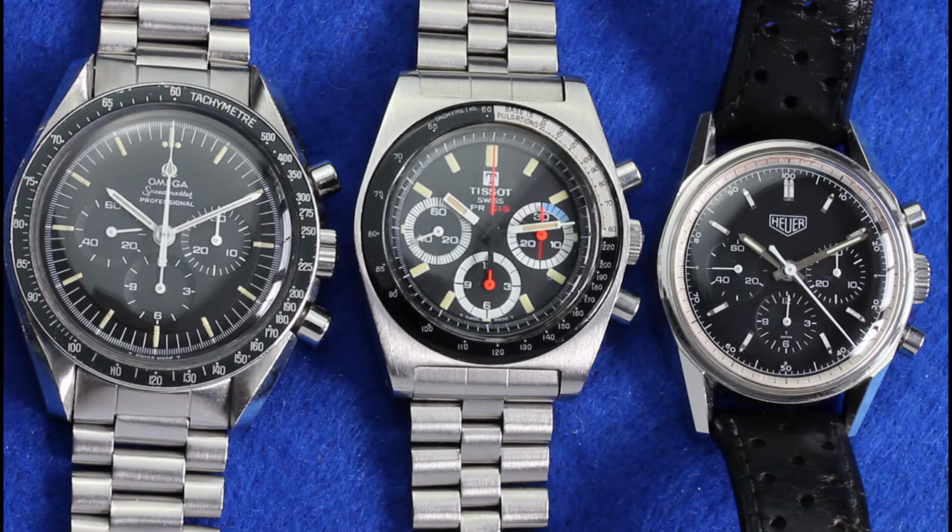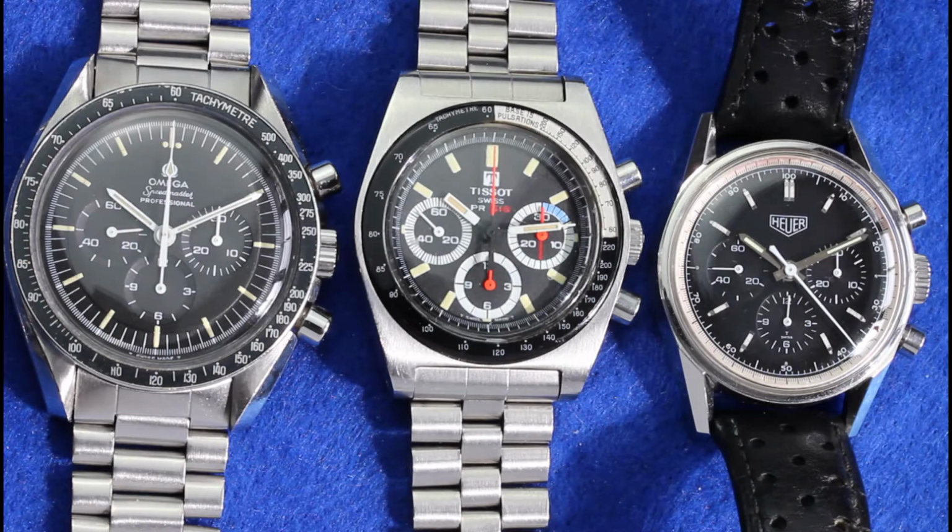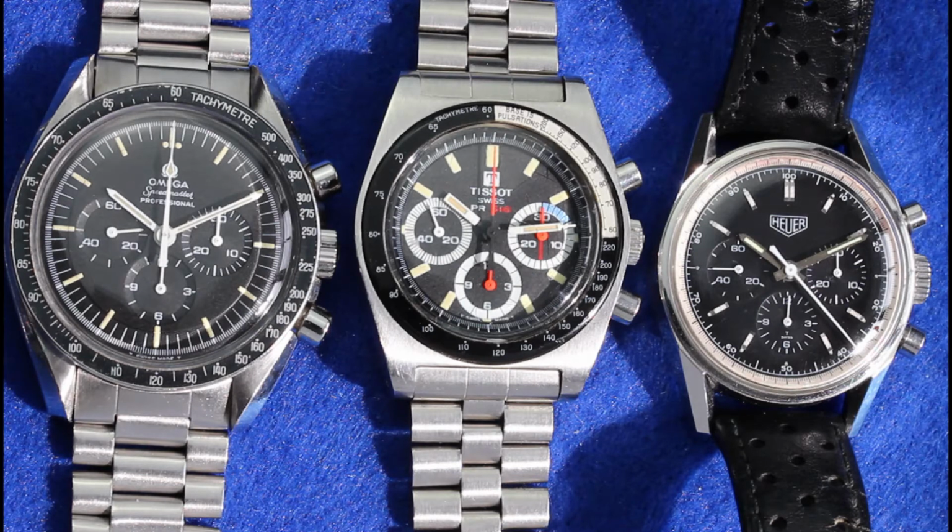Lemania have been around for a long time. They were founded in 1918, and in 1930 they were absorbed into the SSIH group with Omega and Tissot. So they were effectively an in-house movement manufacturer, which meant Omega and Tissot used them quite extensively, most famously I guess in the case of the Speedmaster Moonwatch.